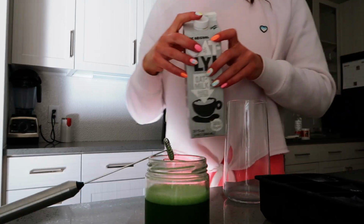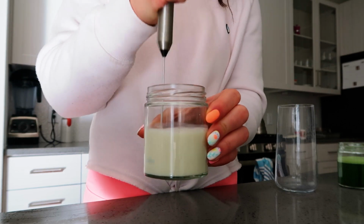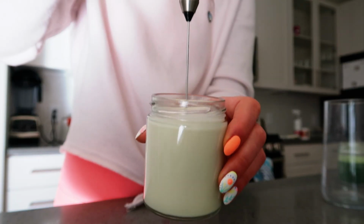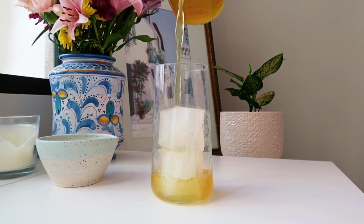It takes 5 extra minutes. It actually saves you a lot of money to make these drinks at home, and you just get to be creative. It's kind of like a therapeutic art form for me. It's just something I love to drink as I get ready for the day.